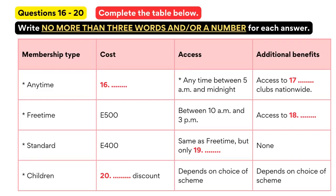Finally, a standard membership costs £400 and is a weekday membership really, especially suitable for retired people who can come during the week. There is also a children's membership scheme.